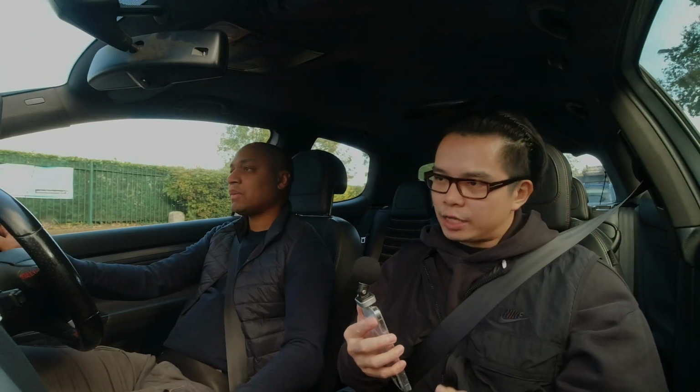So the requirements for the car that I'm going to be taking to Romania: it has to be right-hand drive. Has to be left-hand drive. Oh, sorry. Thank you. Glad someone's paying attention. So it has to be left-hand drive.